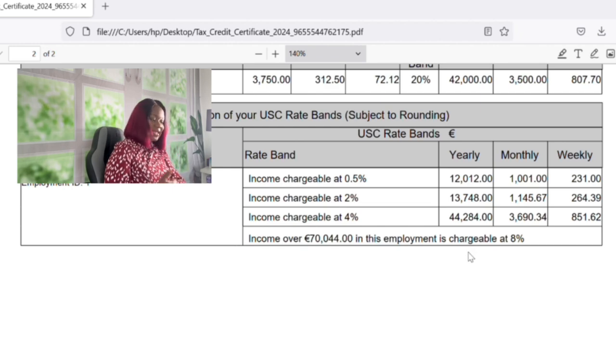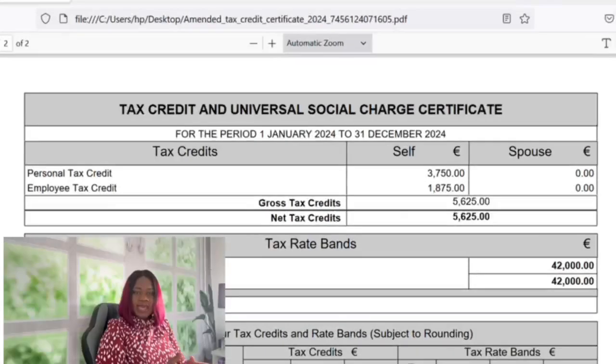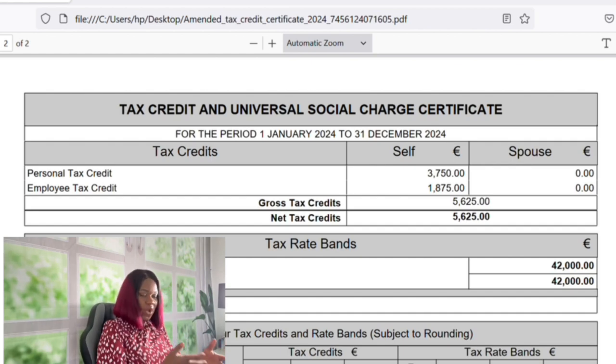So now let's look at the tax credit certificate for someone who is married. This is actually for a single person. Okay guys, in this year 2024, I was able to prove that yes, I'm married. So I received an amended tax credit certificate. I'm also going to use that to explain, so we can differentiate between a married person and a single person working in Ireland.